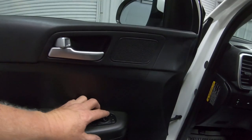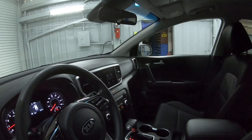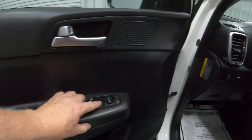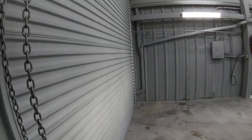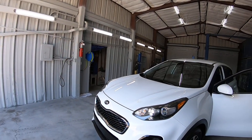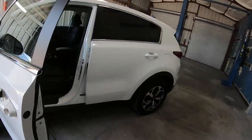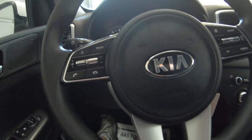Here's your mirrors, out, in, up and down. Other side, out, in, up and down. Let's see, what else we got going on here? You got window locks. Mats are there, everything's there. All right, let me open up the door here. All right, there's that. And we're going to ride. Seatbelt on.